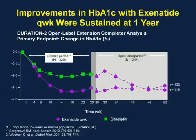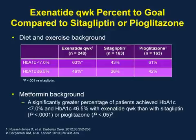than a DPP-4 inhibitor. This is the study of exenatide once weekly, and the percent of patients to goal compared to a DPP-4 inhibitor, in this case sitagliptin, and pioglitazone. With exenatide once weekly, 63% of the patients were able to reach an A1C of less than 7, sitagliptin 43%, and pioglitazone 61%. An A1C below or equal to 6.5: almost 50% with exenatide once weekly, 25% with sitagliptin, and 42% with pioglitazone. These patients have a metformin background, and we know from this study that a lot more patients were able to reach the goals of 7 and 6.5 with exenatide than with a DPP-4.